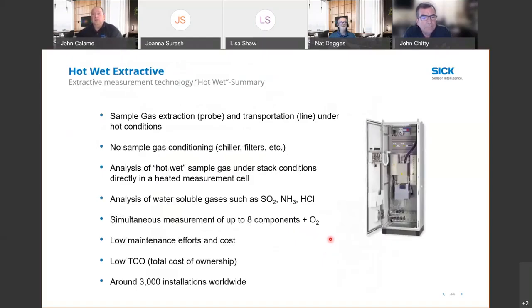So summary of the hot wet, we talked about this, where you would use hot wet is nasty, dirty samples, and also samples that have condensable acid gases. It's nice because, as Nat had mentioned earlier, you have fewer components with this because we're keeping the temperature above the dew point all the way from the sample tap, all the way down the sample probes, all the way through the analyzer itself and back out to either ambient air or back to the process. So fewer components usually means less maintenance, maybe a little bit more initial cost up front, but a lot lower cost of ownership, and you can do multiple components of measure with one device. And that's key too. Instead of having 4 or 5 19-inch rack mount analyzers, you can do multiple components in one instrument.